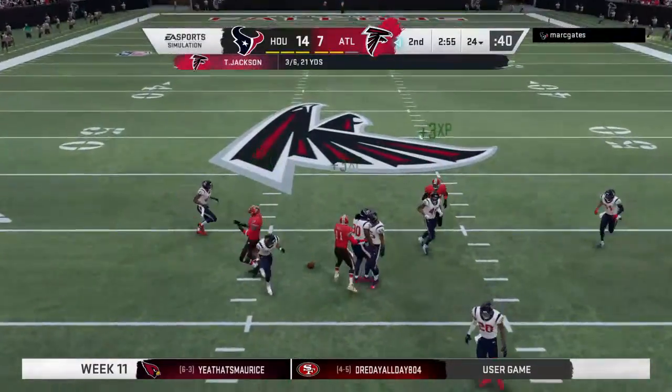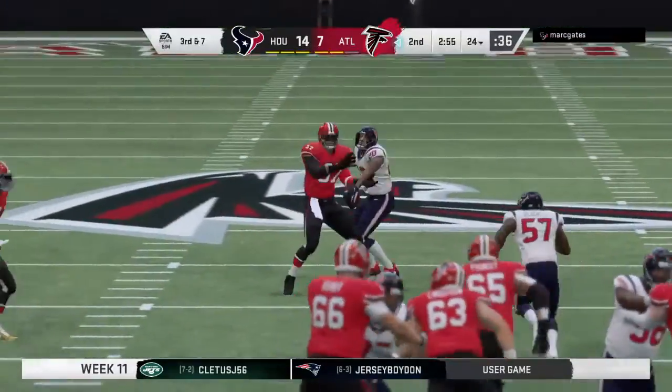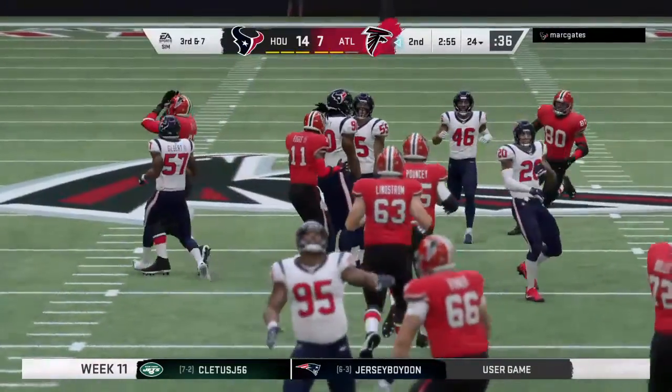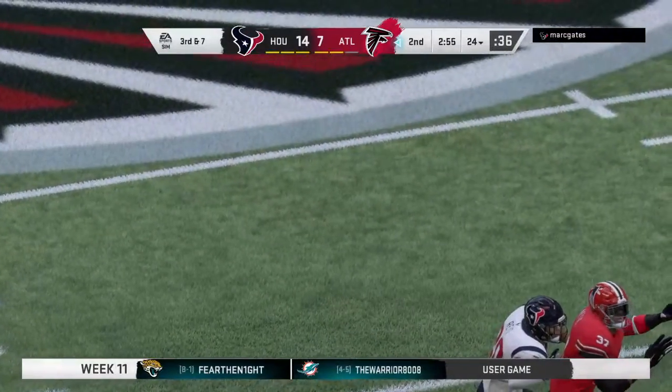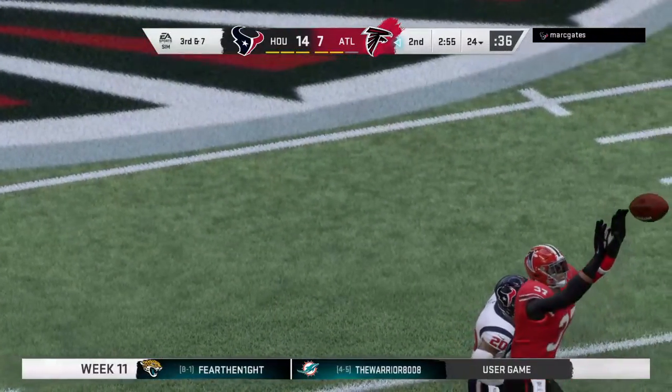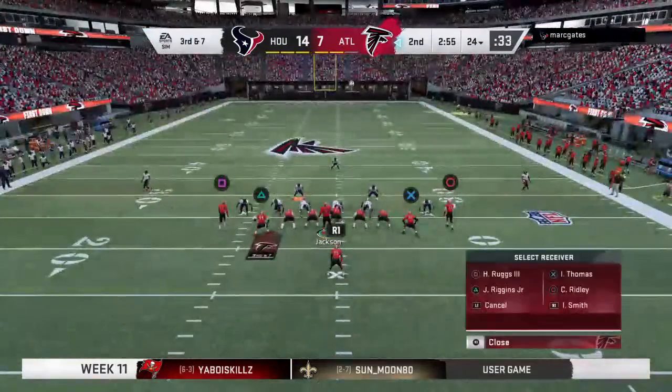And this one is incomplete. Too much contact to hold on to that one, and it's 3rd down. The beauty of being able to play a zone defense is you can sit back and see the ball coming out of the quarterback's hands. Guess what? It creates a lot of confusion, kind of a muddle in the middle of the field where you can go make a play on the football.